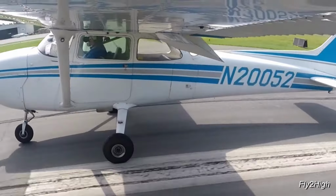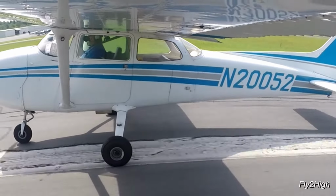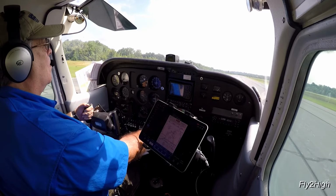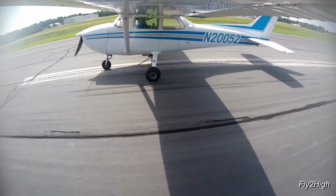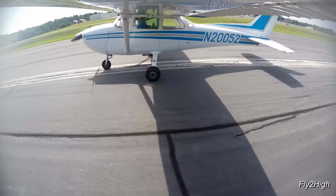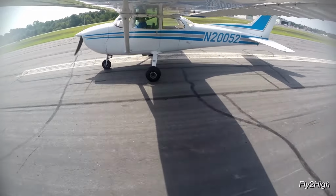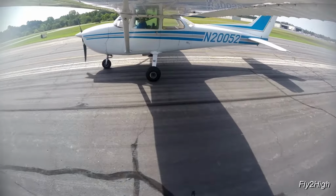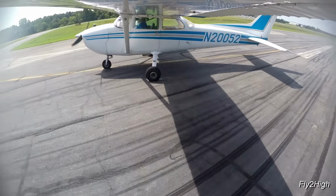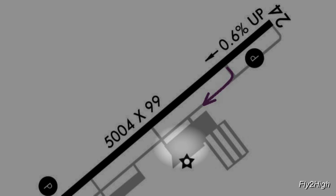Flaps up. Carb heat off. Lights off. Follow the taxiway center line off the runway. I announce on the advisory frequency I am clear of the runway and head for the ramp.